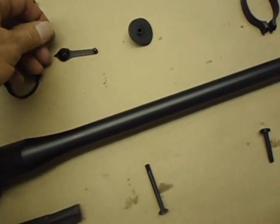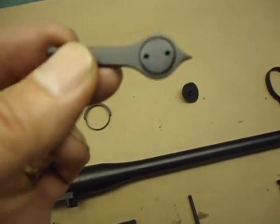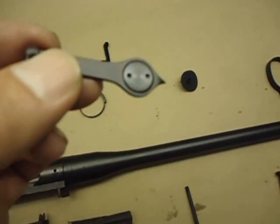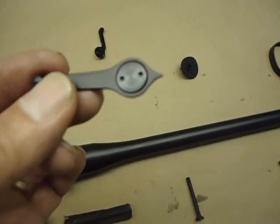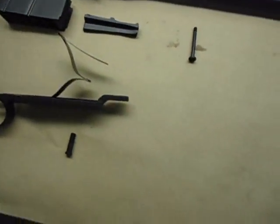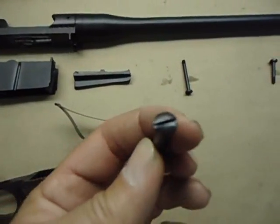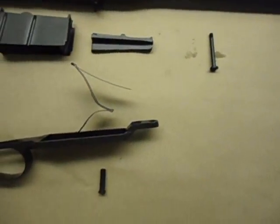Here's kind of a nice contrast. Hopefully the camera can pick this up. The screw got a bit of graining and polishing to it, but the pointer didn't. So it's going to be a really nice contrast when it's installed. So overall, I'm happy. You know, all your trigger guard screws and everything are all nice and new looking again.